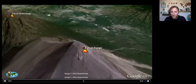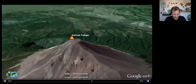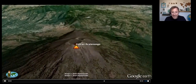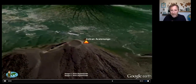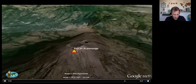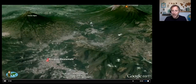Next to there is Volcan Fuego. Volcan Fuego is fire volcano, and this one is 12,346 feet tall. This volcano is 200,000 years old, and it's extremely active. In fact, sometimes it erupts weekly. Volcan Acatenango is over 13,000 feet, and this one last erupted in 1972.